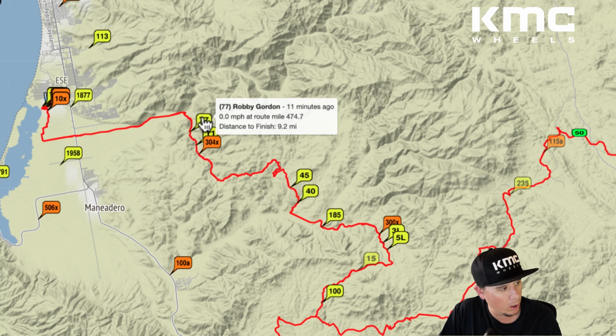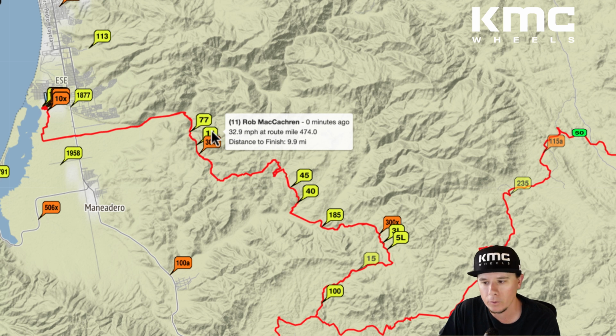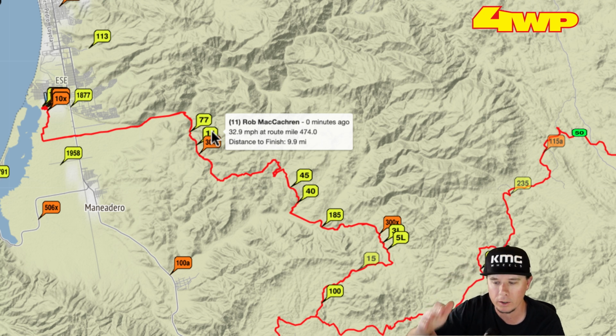So like we said, Robbie Gordon, he broke here, 9 miles from the finish. Not sure what he broke. Rob McCachren is 10 miles from the finish right now coming in. He had some downtime earlier. I'm not sure what his downtime was for either. He was running pretty much right there on time with everybody, and then he kind of lost it.